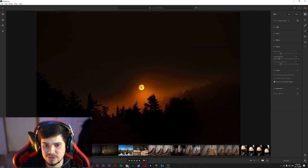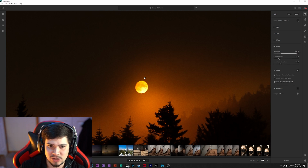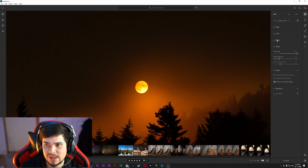So you can also add back the sharpness. As you see, there's a sharpening tool, but it makes it look noisy too, right? So if we add too much of really anything, it really changes the overall image. Now I did make a cool little photo, I'll show you.